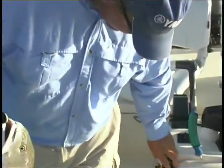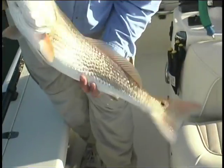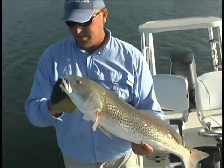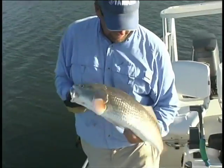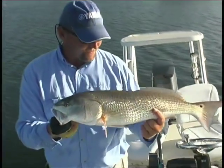Nice way to get them to hold on there. That's a nice, wow. Understated spots. Pretty fish. Settle down now. There we go. Long and lean, he needs to fatten up a little bit.